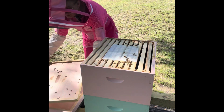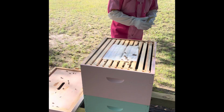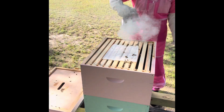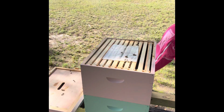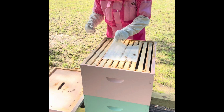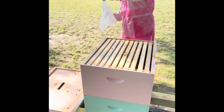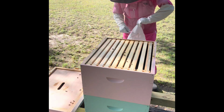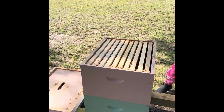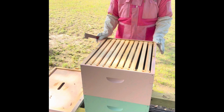A lot of bees, lots of bees. And I got my little Swiffer sheet here. Tried to catch a few hive beetles, and it's caught a couple. Let me pull that off and get that out of the way. Probably will move that down into the other box to keep them out of the brood. Set that right there.